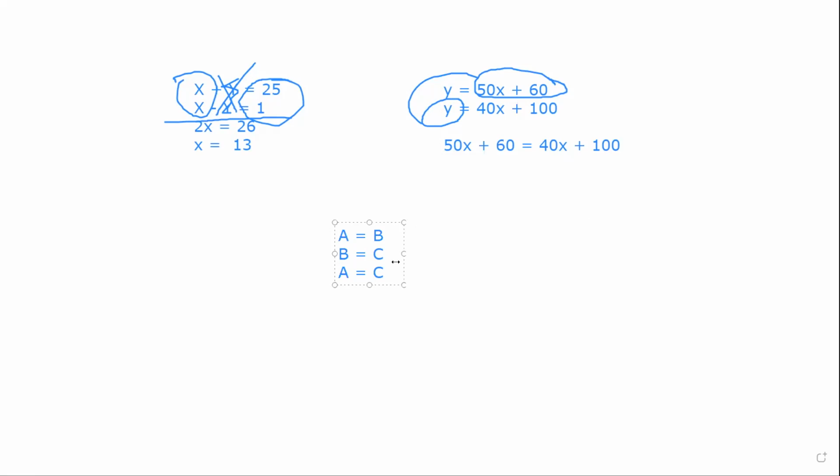So on this one, couldn't you add the 50x and the 40x, because they're the same variable? Okay, Jessica's asking a really interesting question. Couldn't you just add the x terms together? Because doesn't it technically become a two-step equation?